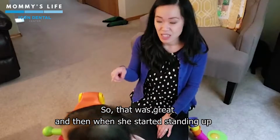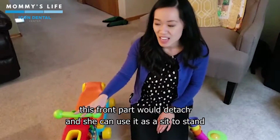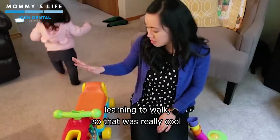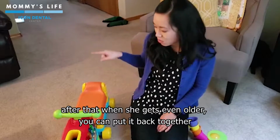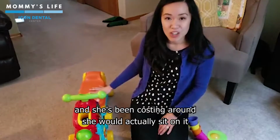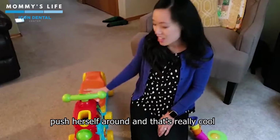And then when she started standing up, this front part will actually detach and she can use it as a sit-to-stand, learning-to-walk walker. So that was really cool. After that, when she gets even older, you can put it back together, and she's been coasting around. She'll actually sit on it, push herself around, and that's really cool.